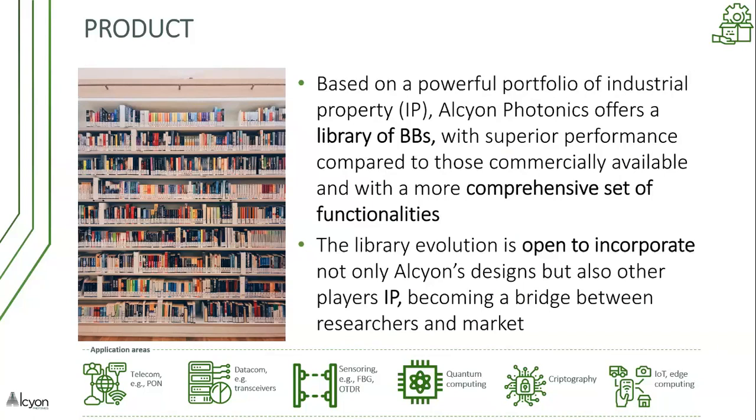And the good thing, as has also been mentioned before, is that it has very transversal application areas such as telecom, datacom, sensing, quantum, etc. And this is where we think we can really provide very differentiating value for photonics to be adopted.